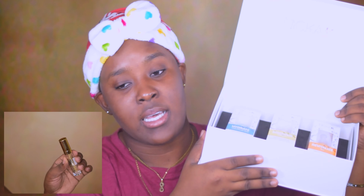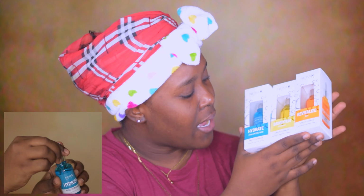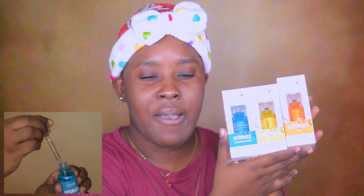But we're going to be looking at each of these serums. They sent me 3 serums. They're supposed to hydrate, brighten and revitalize. So you have a hyaluronic serum, you have vitamin C, and you also have Q10. Yes, Q10 is ubiquinone. Let me check. Ubiquinone. Q10 is ubiquinone. So they have all the ingredients on here.